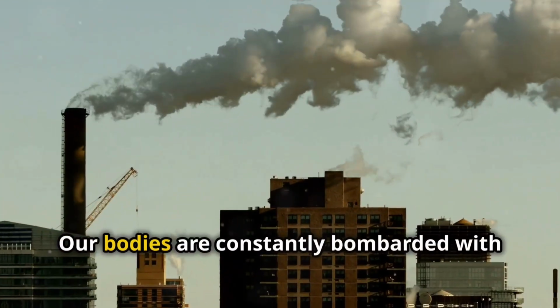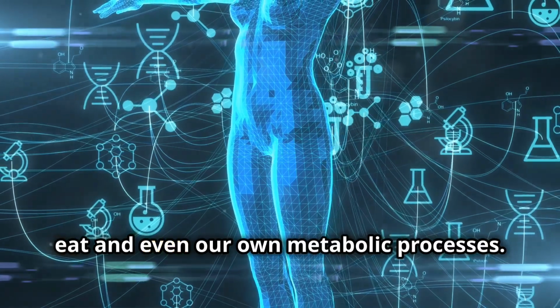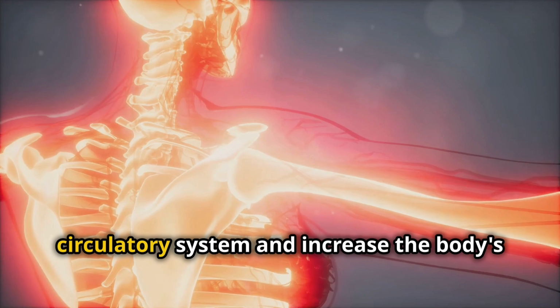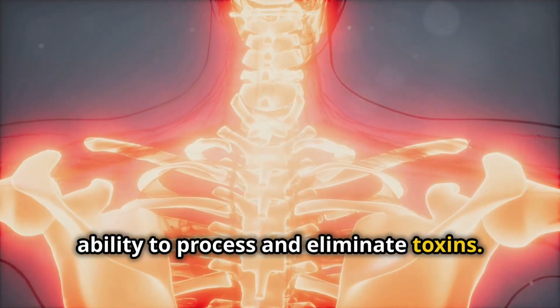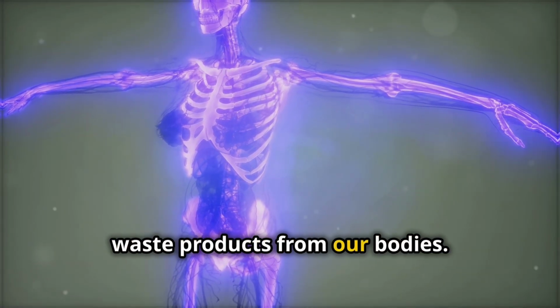Our bodies are constantly bombarded with toxins from our environment, the food we eat, and even our own metabolic processes. Cayenne pepper can help stimulate the circulatory system and increase the body's ability to process and eliminate toxins. It also aids in digestion, which plays a crucial role in eliminating waste products from our bodies.